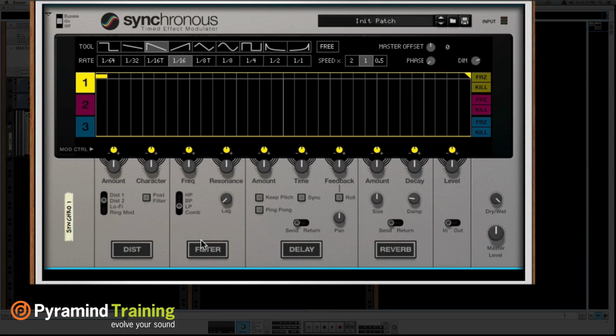Filters, usual suspects, low pass, band pass, high pass, combo. A wonderful lag. Lag in low pass filter would basically round off the rough edges that might cause a little bit of clicking or popping when filtering. So maybe it's like a low pass filter on a low pass filter, perhaps. Delays, ping pong, synced delays, rolls, different panning, center return, feedbacks. The reverb, not a ton of controls like maybe we would have in an RV7000, but size, amount, the decay time, damping for the high frequencies, send and return.